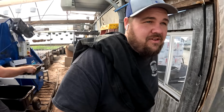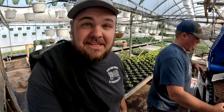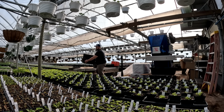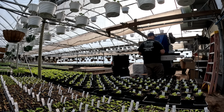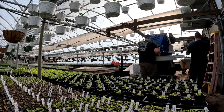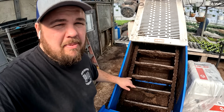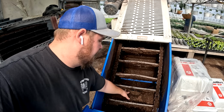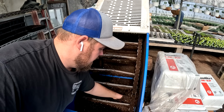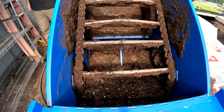I am heading back into the greenhouse to help Matthew, who is filling up 806 trays. I guess the girls have been pretty busy. They have been. Sometimes this thing will clump up if it's been running for a while. We had it sitting with a little too much moisture down here in the base, so we'll have to move a little bit of soil around. But you just turn it off, make sure it's locked, then you don't gotta worry about anything.